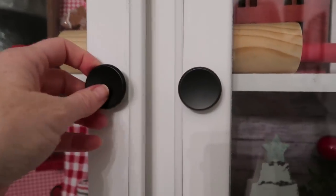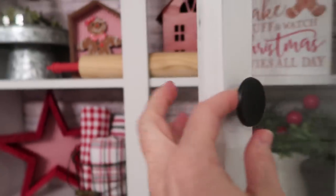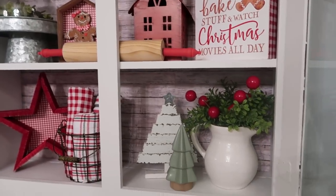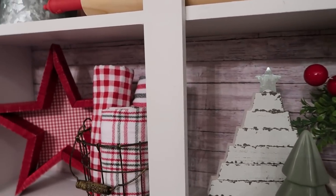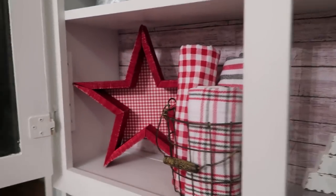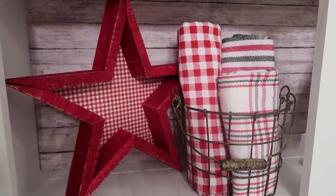Then up here, I'll open the doors so I can show you what is inside. We have to keep the doors shut just so that they don't get hit, but I put some scrapbook paper along the back. I did that in the fall for my fall decor, and I just kept it for Christmas. So it is kind of shadowy. The light is behind me, so I'm going to try my best to keep the shadows off.